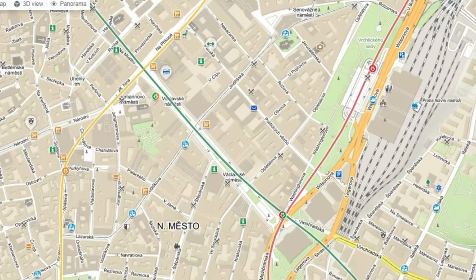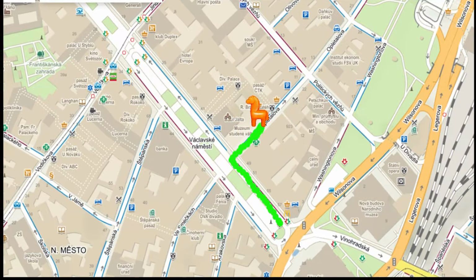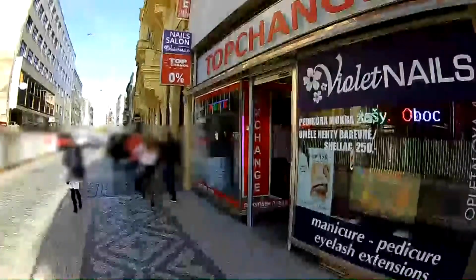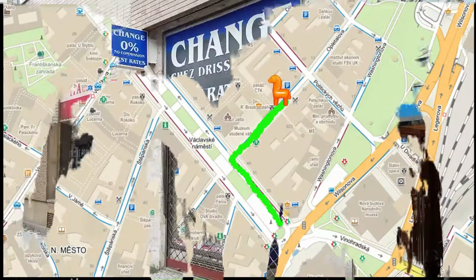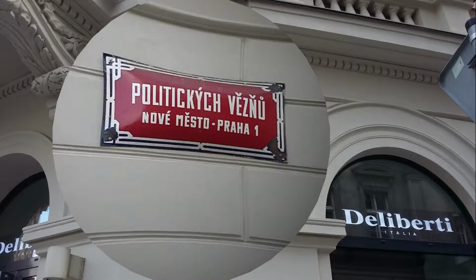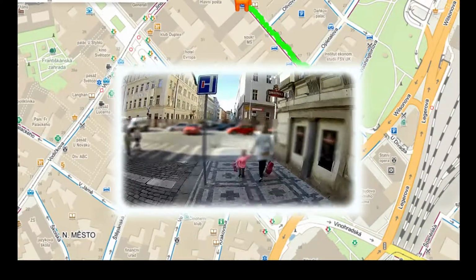And now we will tell you about them in more detail. The first street is Opletalova. There are a couple of exchangers. Also, you can find more exchange points if you go through the street called Politických vězňů. The first is located on the right, and if you go left and down the street, you can see the second point.